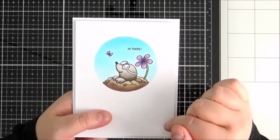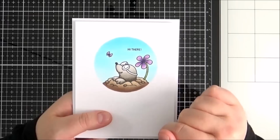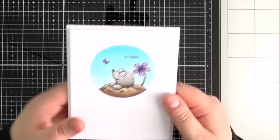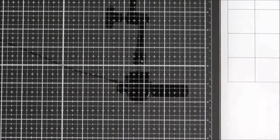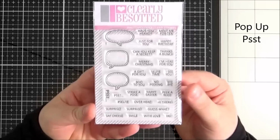Obviously I stamped out the flower there and the mole and then the little butterfly there, coloured them with Copic markers, and then the sentiment there is from the next set that I'm going to share with you. So this is where that sentiment came from. This is the Up Psst set.